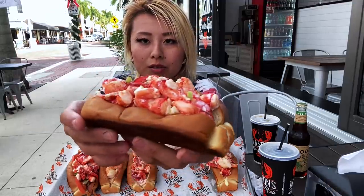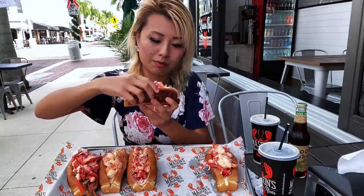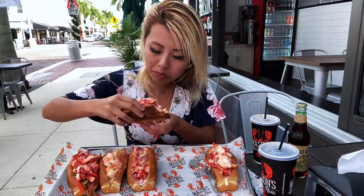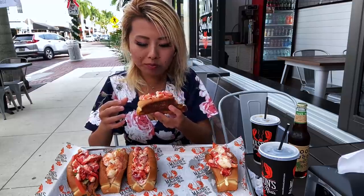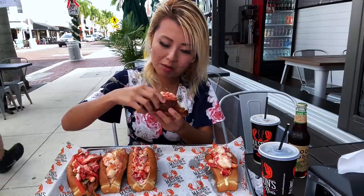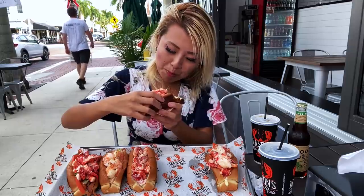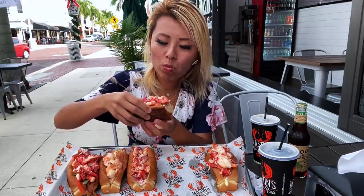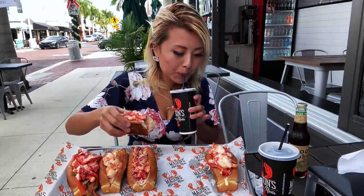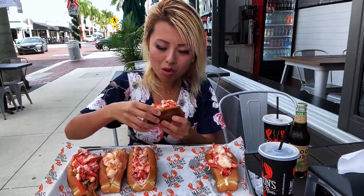So this is a salad. Looks like there's some mayo, some veggies on top. Let's take a bite. Oh wow, it's actually really refreshing. Got a hint of the salad sauce, and there's some celery, a little bit of extra texture, a little bit of crunch from the celery. Yeah, the lobster quality is amazing.